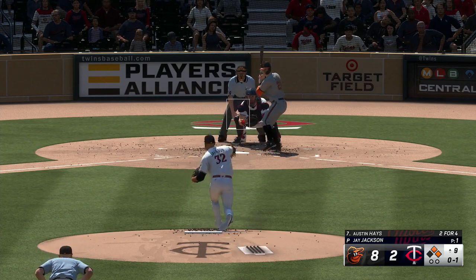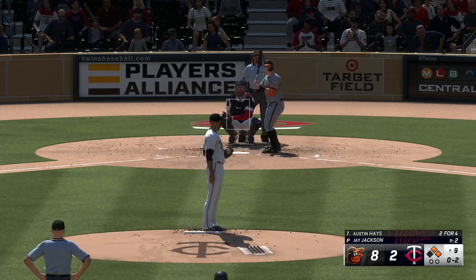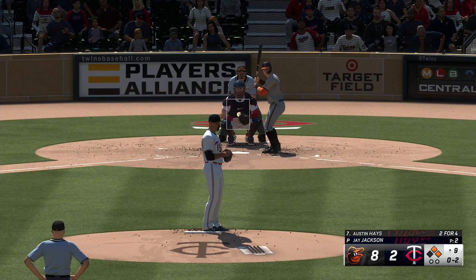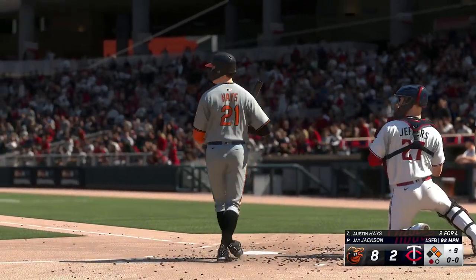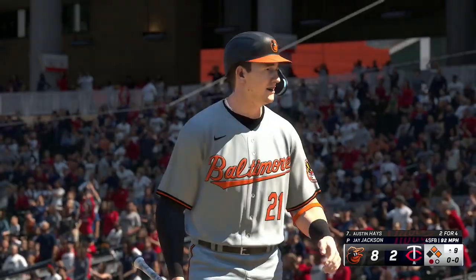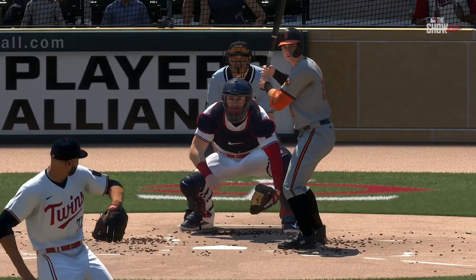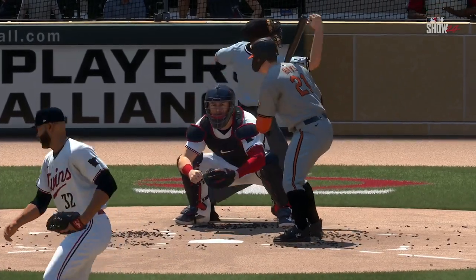The 0-1. And a foul ball. The 0-2. Caught him looking for the K. Well, I think that's a case of overthinking right there. You got three straight fastballs looking in the 0-2 count just to pour it back.